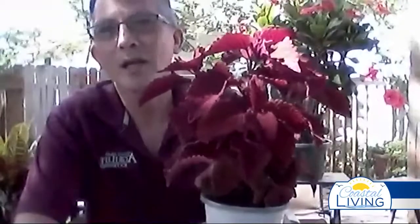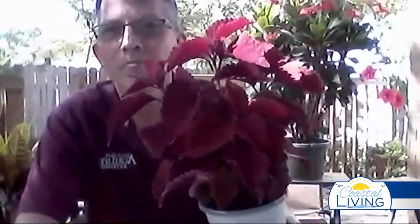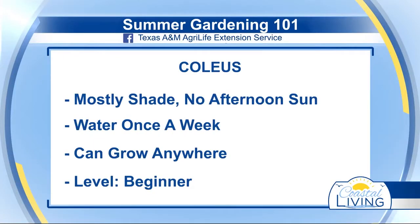Next, I have a Coleus. Coleus is another great choice for a shady spot or a morning sun spot. Lots of different colors and varieties of these, and they're very easy to find. Almost every nursery you go into has got Coleus in some form or fashion here in South Texas. You can't go wrong with these. They can get up to probably 3 feet tall, but you can give them a haircut, cut them back, and they come right back out and get pretty again. So super easy to grow.